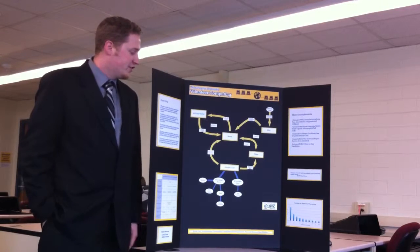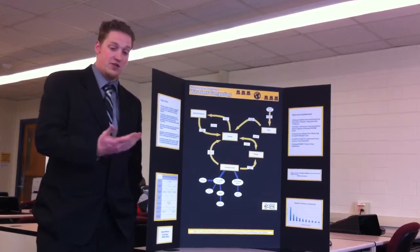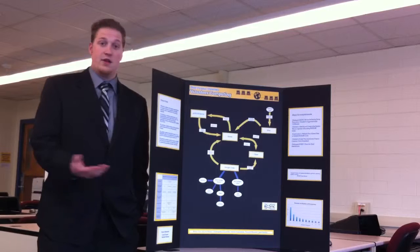So our case for change is just that, like I said, that we are trying to develop this server backbone so that we can farm out massive amounts of work to a bunch of computers, hopefully, and it'll get done a lot faster.